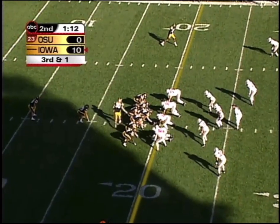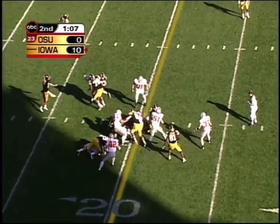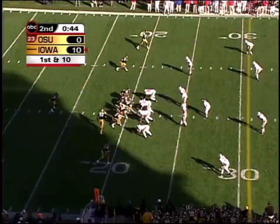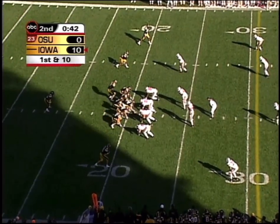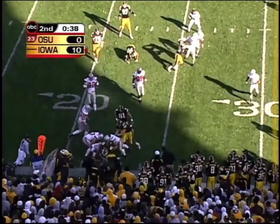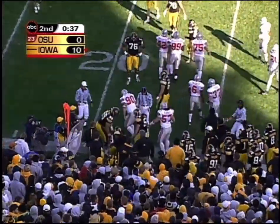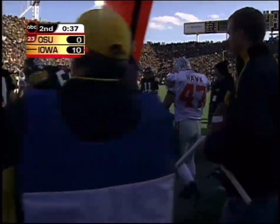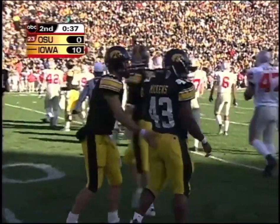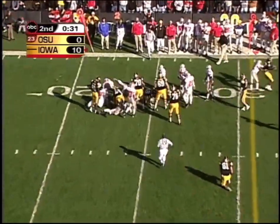3rd down and a yard. Oh, what a hit in the hole. Tom Bush, the fullback, ran into A.J. Hawk. We're under a minute in the quarter. Trying to take it wide. Not much there from Mickens, the fullback. Quinn Pitcock pushed him out of bounds. Just 37 seconds left in the second quarter. And now it's Sam Brownlee off the left side to about the 25.